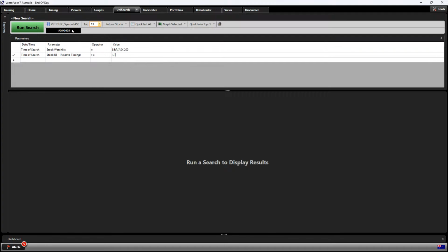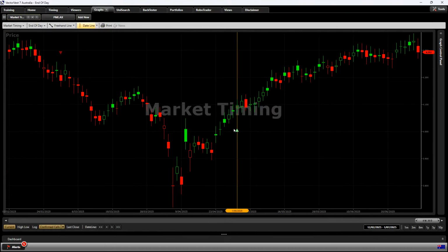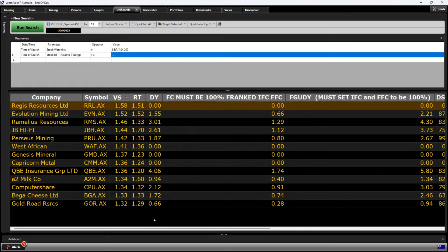Now, I'm setting this to 1 May because VectorVest gave us that timing signal on 1 May. This is where things were starting to break out. Okay, so I'll say on 1 May. If I run the search, straight away I've got some great stocks here where I've got the relative timing. I'll just auto fit all of them, make it nice and neat.